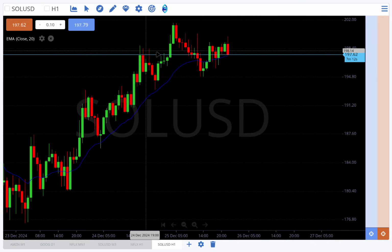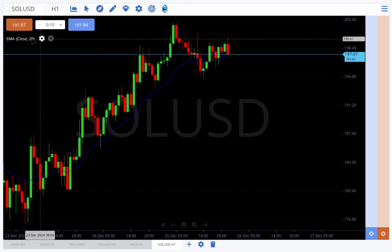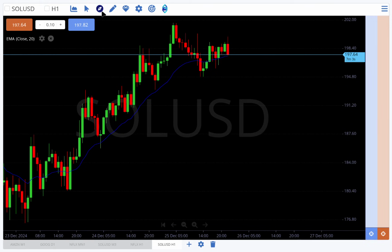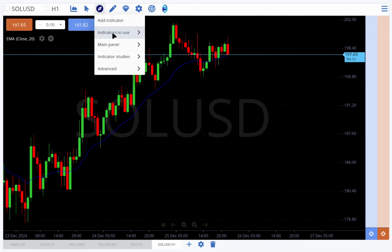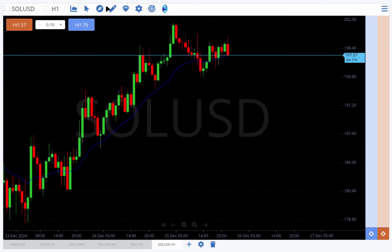I believe this is all the way to the right, the main panel. Let's see. I don't know what the main panel was. Okay, right here. This shows you where the indicators are up there. I don't like that all on my screen. I like to have a clear screen. So I go back to my panel and hide the name panels. Okay, so let's get back to it.